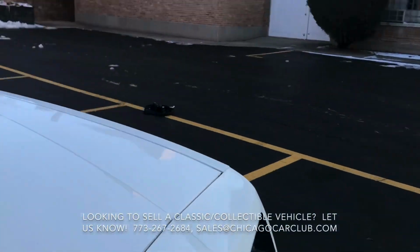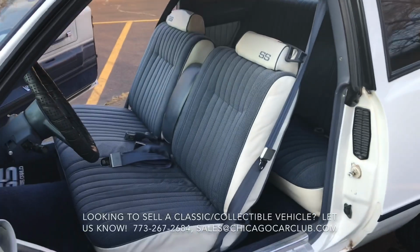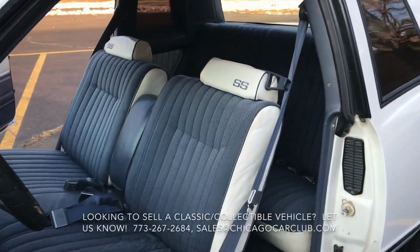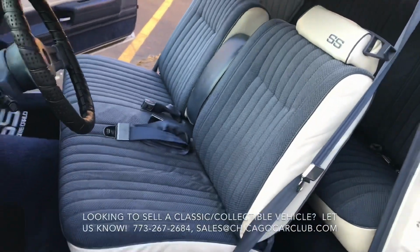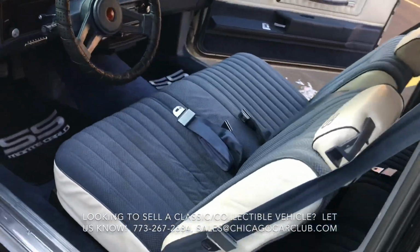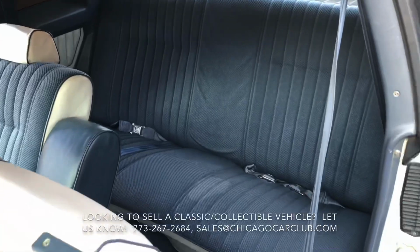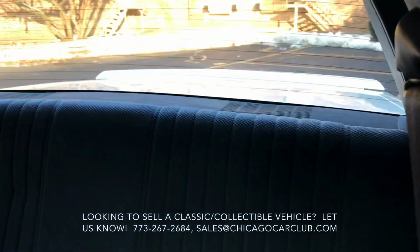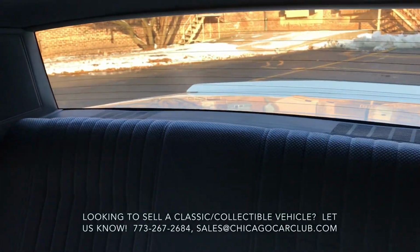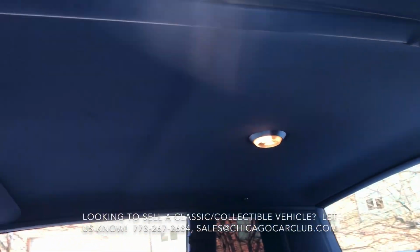No punctures, tears, burst seams, nothing like that. Tiny, tiny, tiny bit of age on the seat bottom. Negligible, really. In the back seat, there is a stain on the seat bottom. You can see in the center there. But the material itself, very nice. The blue headliner, clean and tight. Sun visors are nice.